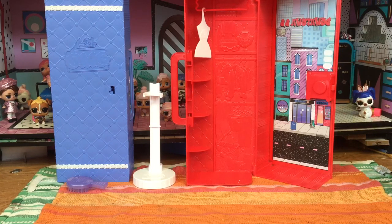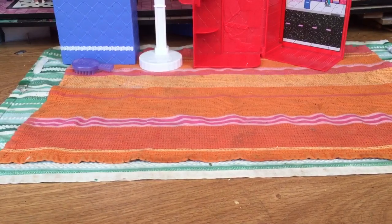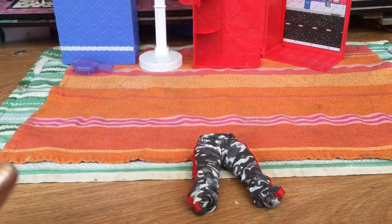What were you going to say, Phoebe? And I love the detail of the zipper. I think it's really cute. Yeah, very adorable. All right, I just tilted the camera down a little bit so it's easier to show.